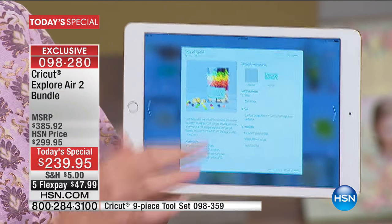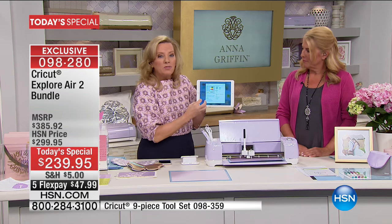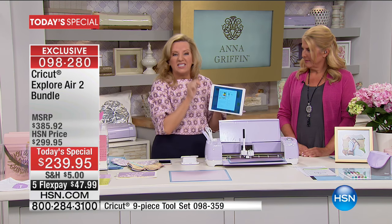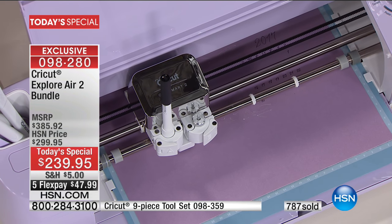It'll load the mat. It'll tell you what mats to load. It'll tell you to load a pin. It'll tell you to load the scoring stylus. It's going to prompt you to do everything that needs to happen to get you to a successful project. That's great. Okay, yeah, fun, right? Oh, it's brilliant. Really, like crazy brilliant.